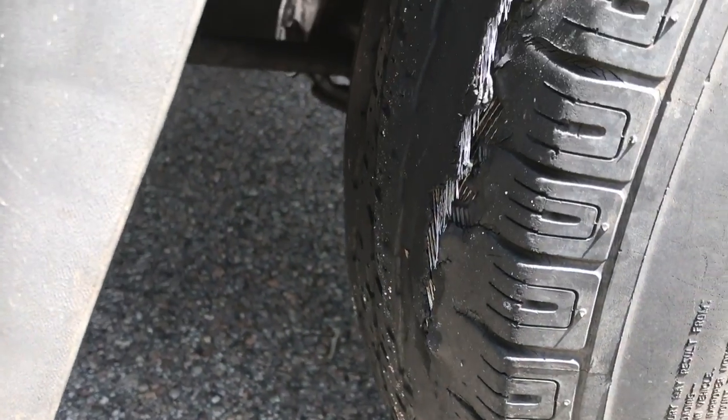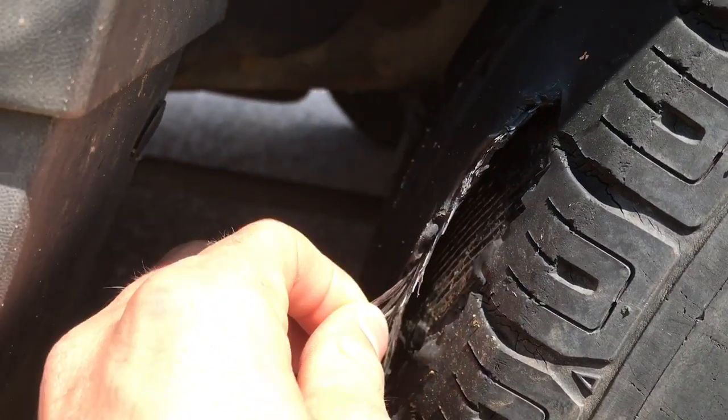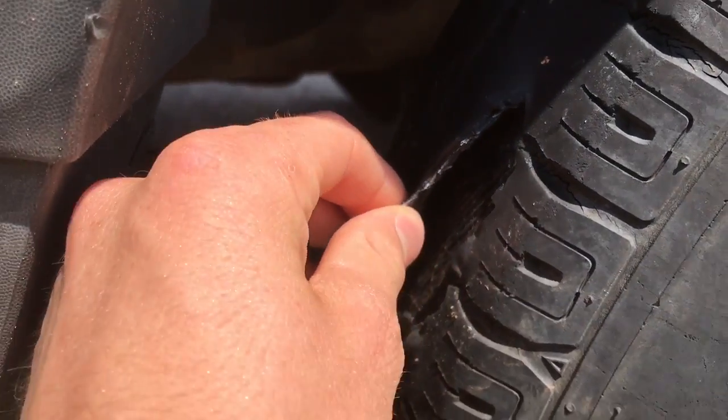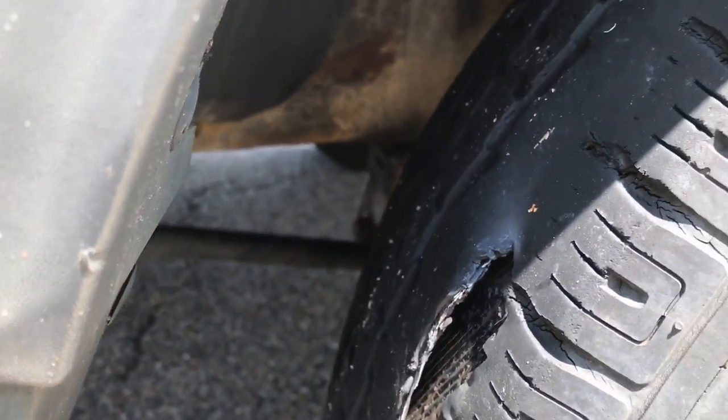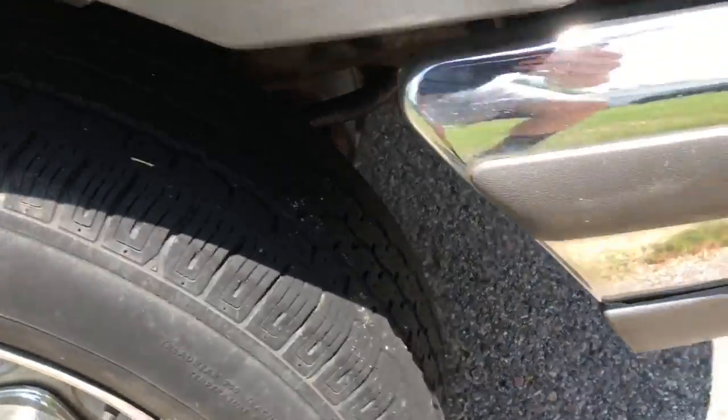I'm about to show you this. This is crazy. So this is the tire, okay? The freaking metal is there. This is the front right tire, bro. This is the front right tire. That's really jacked up. Let's see if there's anything else.